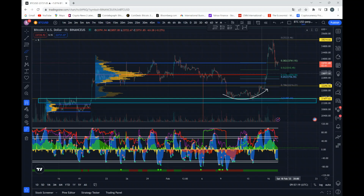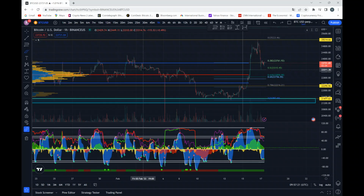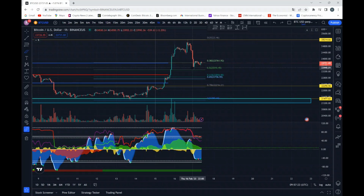I do think that is the less likely scenario. What is the more likely scenario is, like I said, I think we are maybe going to bounce from around this level, the 0.5 or the golden pocket. Maybe we have one more retrace.